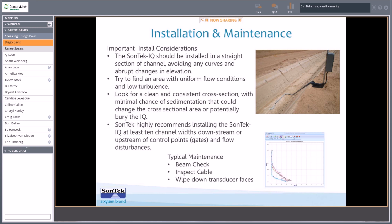Some other typical maintenance that you're going to want to conduct with these instruments includes inspecting the cables, especially if they're not in conduits, making sure that they're not bent or nicked, or that nothing nasty has happened to those cables. And then you'll want to wipe down the transducer faces, especially in places where you see a lot of high biofouling. This is really going to improve the condition of your measurement.